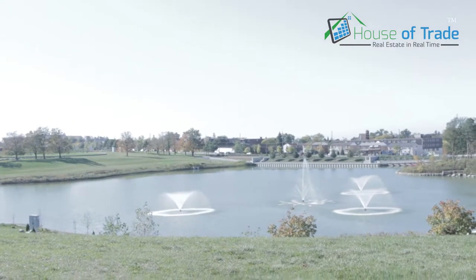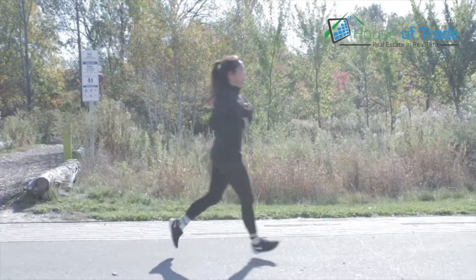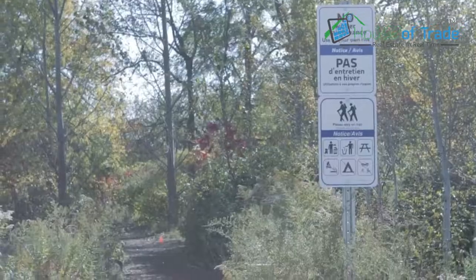Mainly though, we wanted to give you a view and an idea of what the park is like in this neighborhood. A lot of special things are happening here, and we just wanted to give you a clue of what's going on. So come with us, let's take a look, let's go.